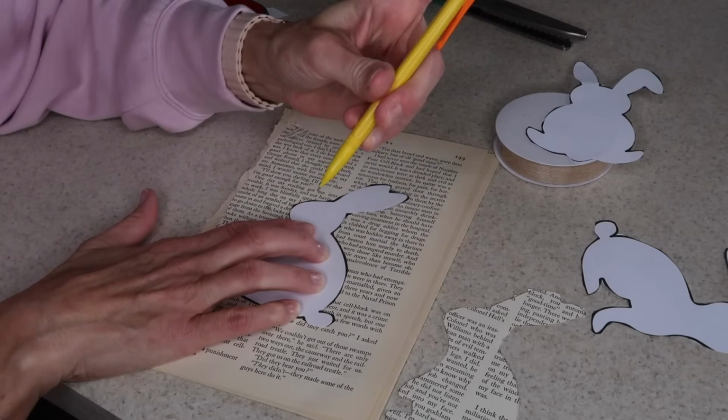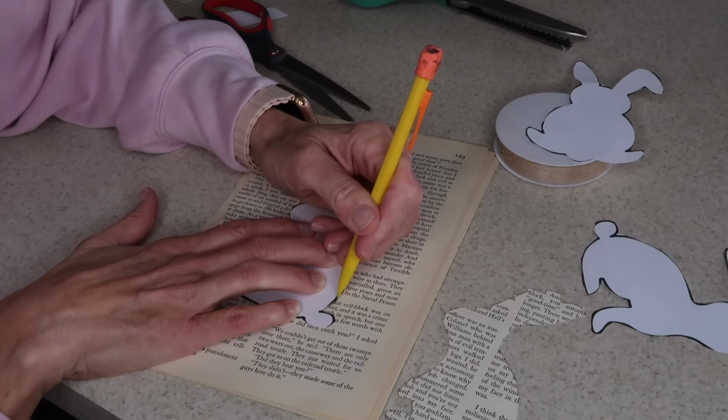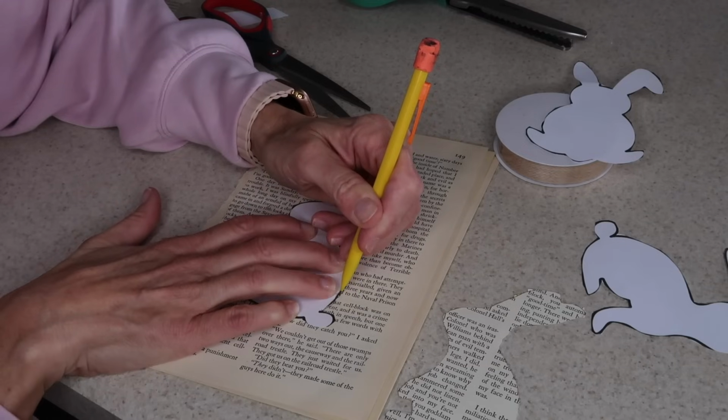Funny enough, this paper is so old that if I press down hard enough, it basically cuts it for me.